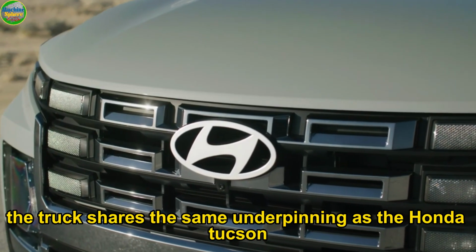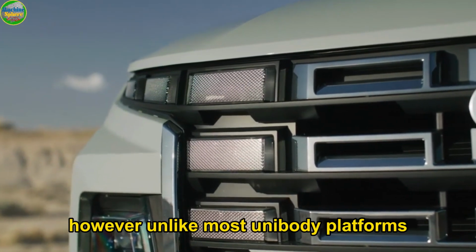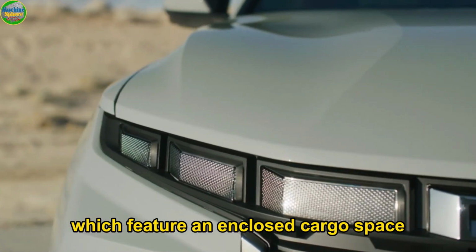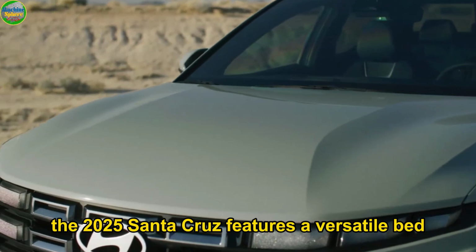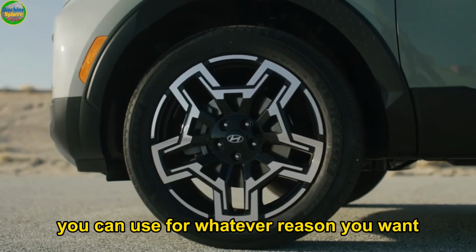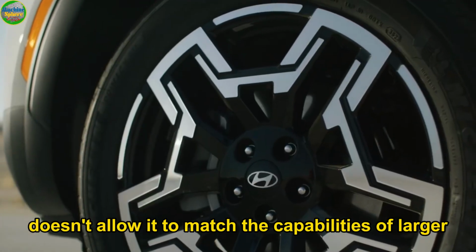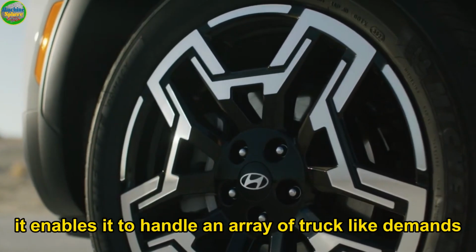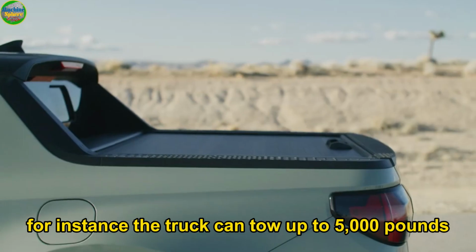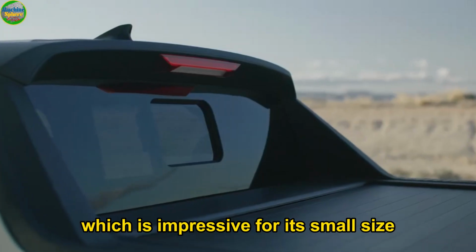The truck shares the same underpinning as the Hyundai Tucson, the unibody. However, unlike most unibody platforms which feature an enclosed cargo space, the 2025 Santa Cruz features a versatile bed you can use for whatever reason you want. Though Santa Cruz underpinning doesn't allow it to match the capabilities of larger trucks, it enables it to handle an array of truck-like demands. For instance, the truck can tow up to 5,000 pounds, which is impressive for its small size.